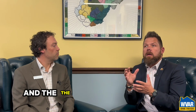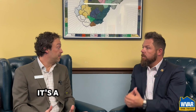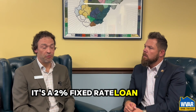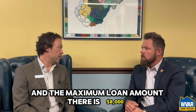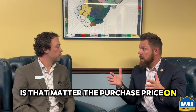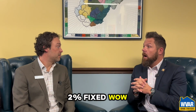Okay. And the amount that you guys lend on that second note, how is that amount established? It's a set amount. It hasn't changed from the fund in years. It's a 2% fixed rate loan for 15 years. So it's extremely affordable money to borrow, and the maximum loan amount there is $8,000. Okay. So they could borrow $8,000, and does that matter the purchase price on the house? No, up to 8 is the limit on the second. Okay. And what's the interest rate on that second? 2% fixed. Wow. Yes. Okay.